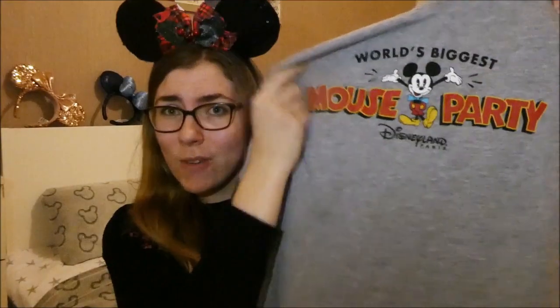It's Disneyland Paris. And when I looked at the actual design, I realised they had castles from Disneyland Paris, and I think there was also one from Shanghai. They had the Tree of Life, and then they also had the Ferris wheel from California Adventure. So that piece of merchandise must be a universal thing. So I was just wondering, do you have the basic t-shirts saying World's Biggest Mouse Party and then the logo? Let me know.